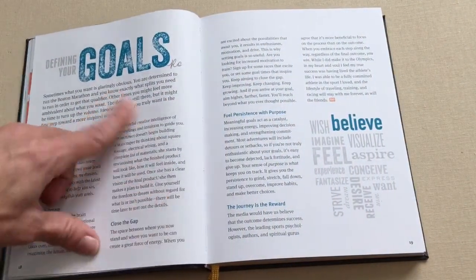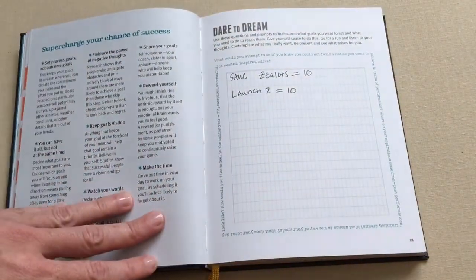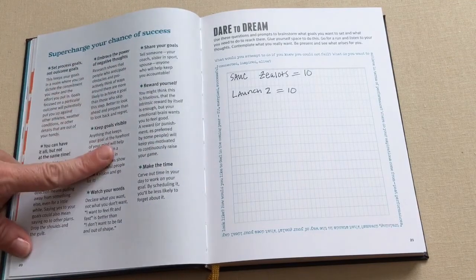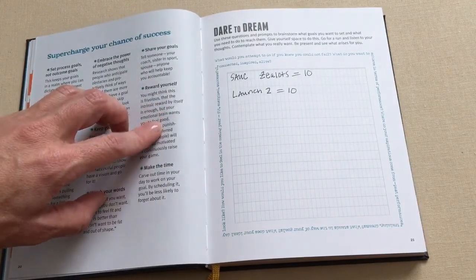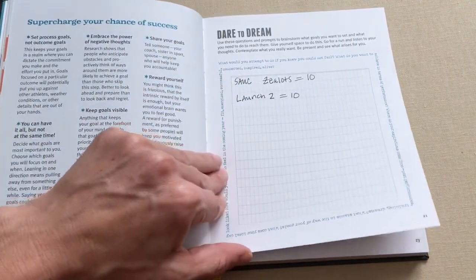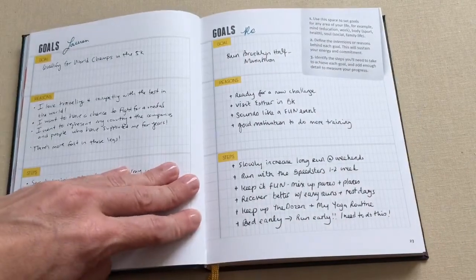Defining your goals. They talk about defining your goals and how to do that. Supercharge your chance of success. Okay, these are actually really good pointers. I did read those. These are just my notes on some shoes. So that's just a notes place.